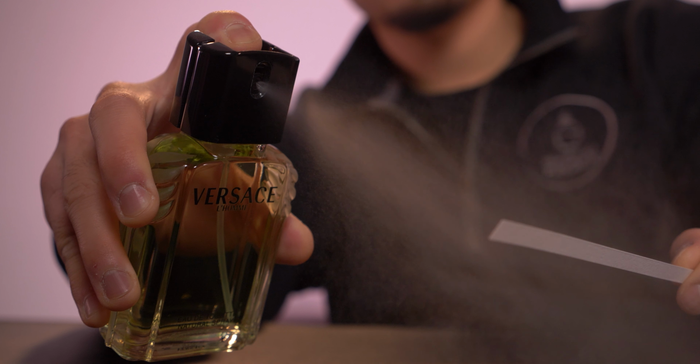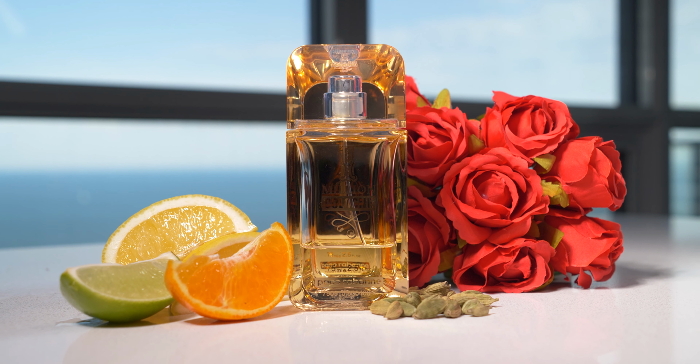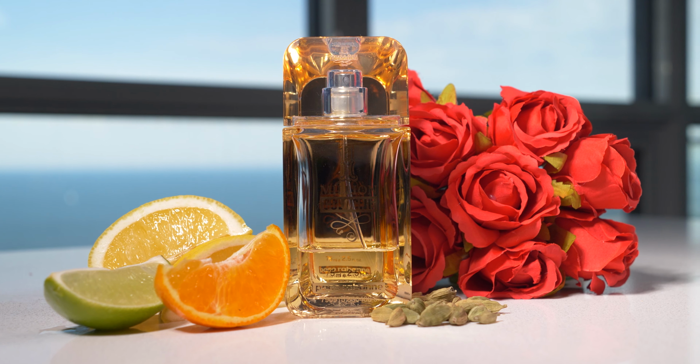As for projection, this gets an 8.5 out of 10. Now, this is probably a beyond arm's reach kind of fragrance. I don't like it on my skin up close, but it's kind of like Paco Rabanne 1 Million in a way, where up close it kind of is headache inducing, but when someone is wearing it further away, it smells a lot better. At least that's what it's like for me.